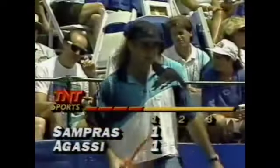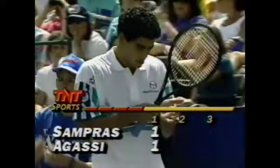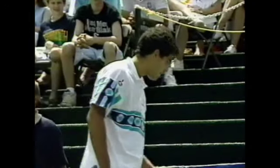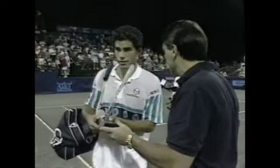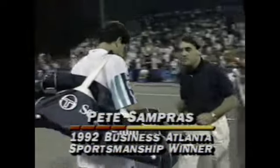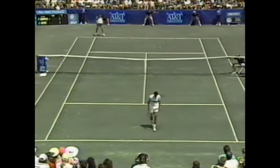Well, both players have started off with their strengths. Sampras with the big serves in the first game, and Agassi with his big forehand. Pete Sampras, not only a 20-year-old superstar at 3rd ranked in the world, but also the winner of the 1992 Business Atlanta Magazine Sportsmanship Award for his quiet demeanor and powerful game.